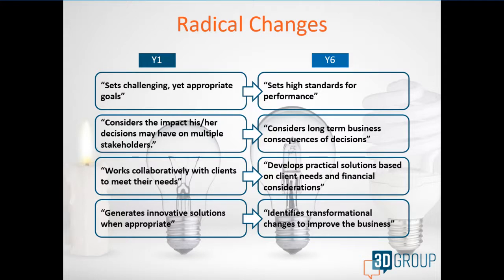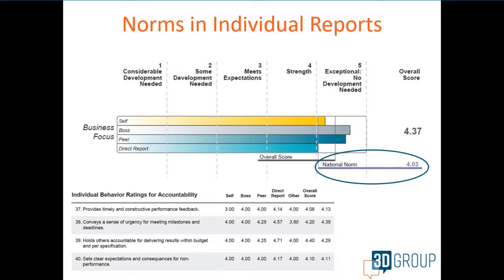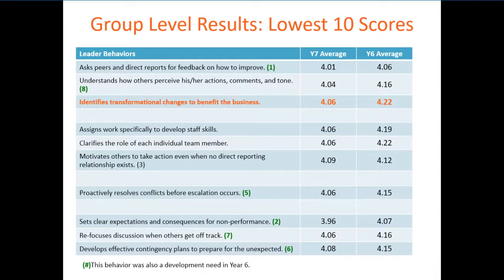You can see that the behaviors that the CIO is messaging across the organization are really quite different by year 6. But again, he could never have done it if he started there. So evolving that content to move the culture where you want it to move can be done literally through the content of the survey. I mentioned we also threw in some normative data, so literally in their reports being able to compare. The group level results I think were quite interesting.